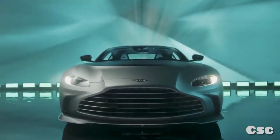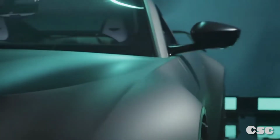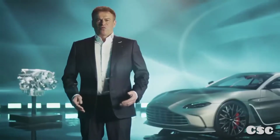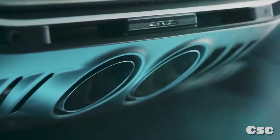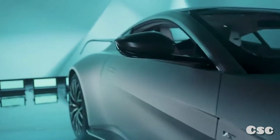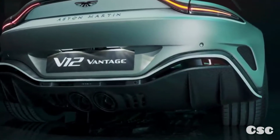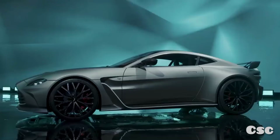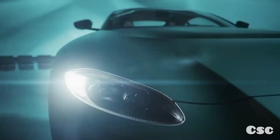40 millimeter wider track, stiffer suspension, new adaptive damping, new bracing structure, impressive weight saving, lightweight battery, extensive use of carbon ceramic brakes, and the special thinner exhaust material. Lots of aero enhancements. Full width front splitter, integrated diffuser, new rear wing combining to create 204 kg of downforce at 200 miles per hour.